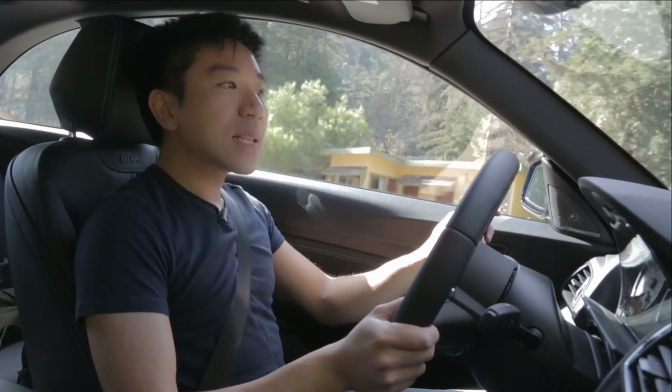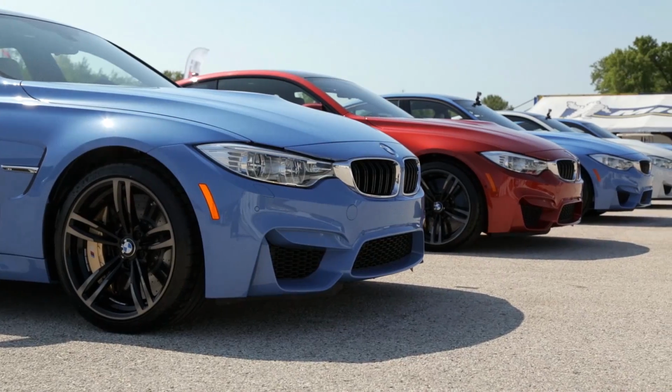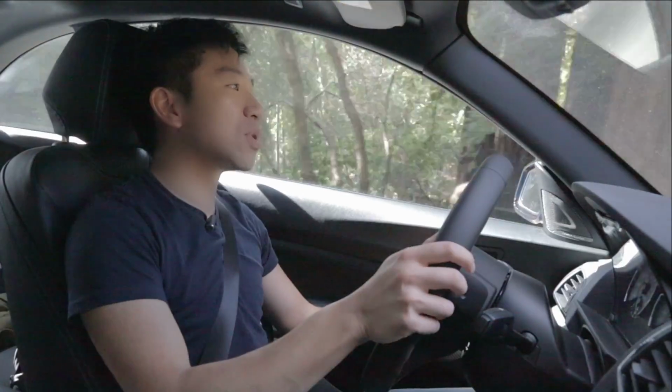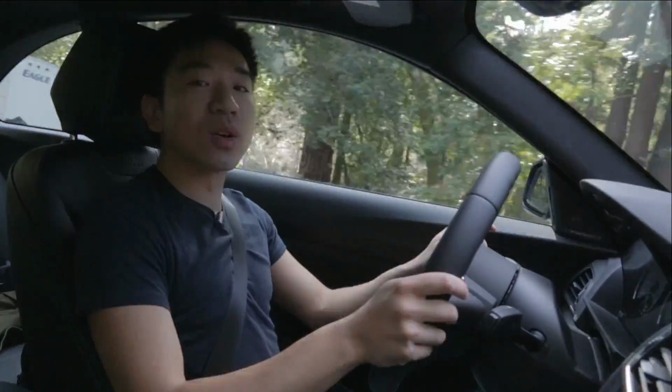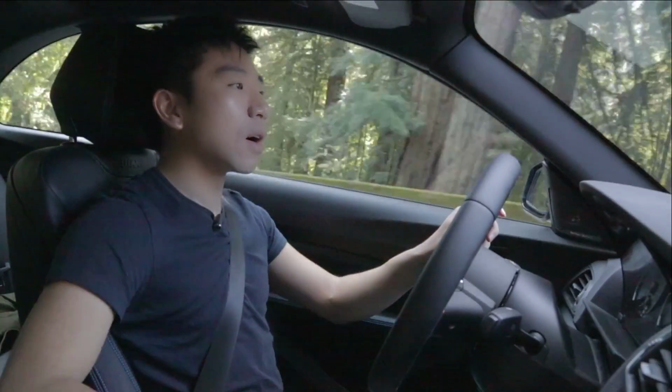It's got lots of parts lifted straight from the M3 and M4, like parts of the suspension. There's better oil coolers. There's a special cooler just for the DCT transmission. There's an additional radiator. BMW tells me it's been beefed up specifically for hard driving, for track duty. And that's a great thing, even if you don't intend to go to track, even if you're just using it for the street, it's a more durable performance car.